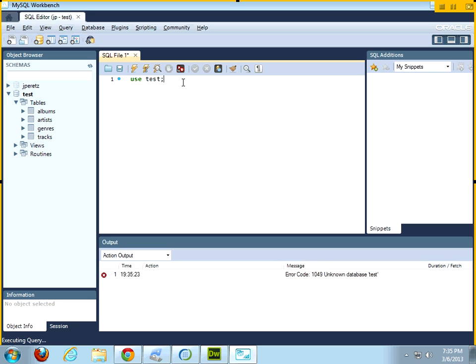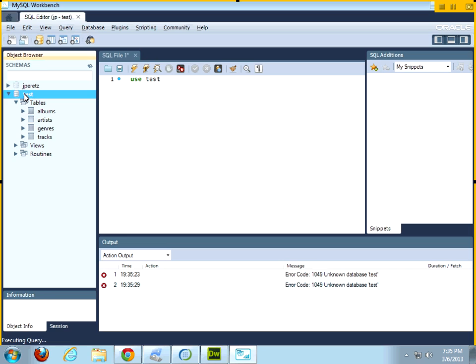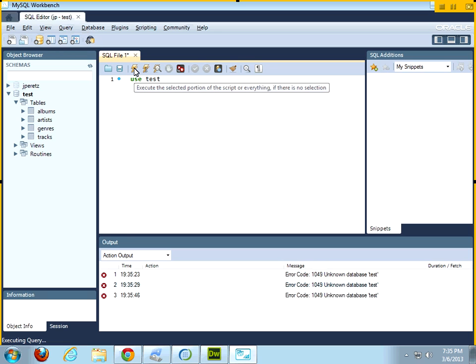Unknown database test. It doesn't like... I don't think it works. I could see it, but it doesn't let me use it on this computer. I don't know why. It works on my MySQL Workbench at home, but for some reason, this doesn't let me. This happened last week, too.